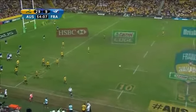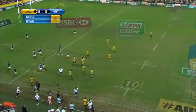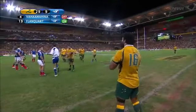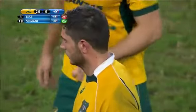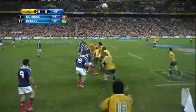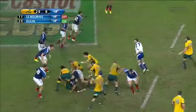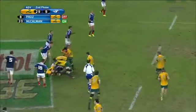They want to put some real pressure on this line out and pin the French in their own territory. Yeah, take back that try that Adam Ashley Cooper was denied earlier. A couple of changes for the Wallabies as well. Kepu is off, so Paddy Ryan is on, and Wykes Palu, his 50th test match is over. He's been replaced by Ben McCalman. So Simmons gives it to White, down to Foley. Quick recycle for White, the new man from the Western Force, Ben McCalman.